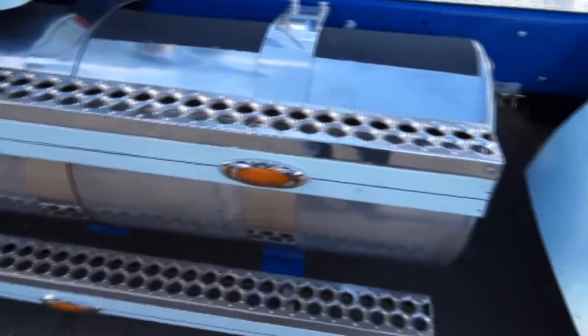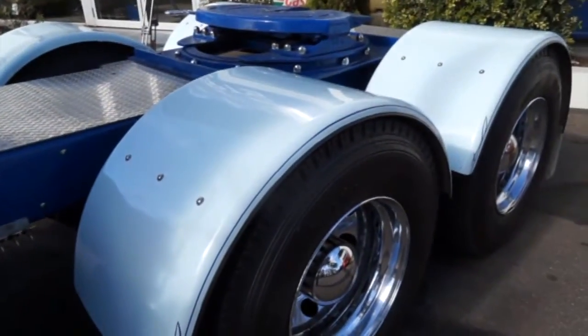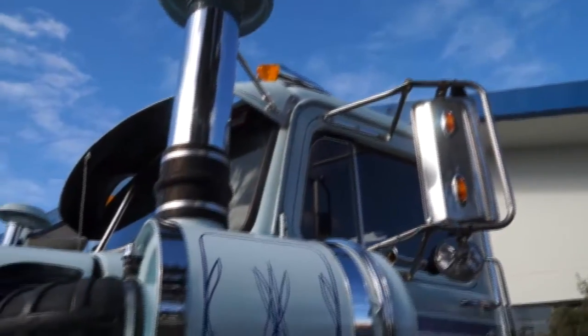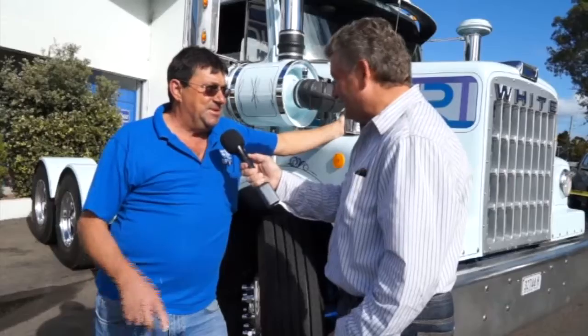I seen it in my yard because he used to leave it there and pick stuff up, comes from the bush. And I said, what are you doing with the old White? And he goes, what are you doing with that old trailer over the road you got, Tony? I said, well, I'll swap you the trailer for the truck, and that's how we ended up with it. We done a clean swap.